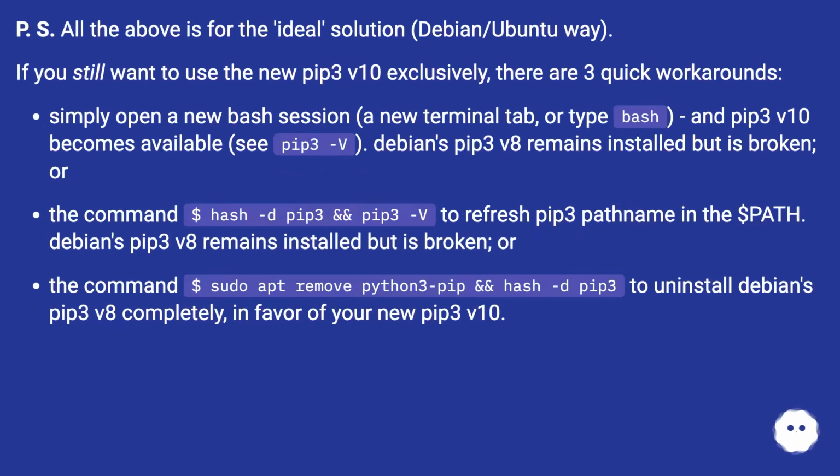P.S. All the above is for the ideal solution, Debian/Ubuntu A. If you still want to use the new pip3 v10 exclusively, there are 3 quick workarounds. Simply open a new bash session, a new terminal tab, or type bash, and pip3 v10 becomes available. See pip3 -V. Debian's pip3 v8 remains installed but is broken, or use the command hash -d pip3 and pip3 -V to refresh the pip3 path name in the $PATH.